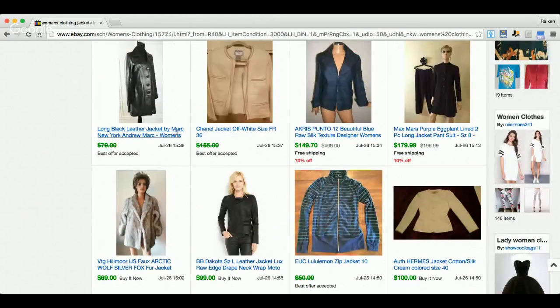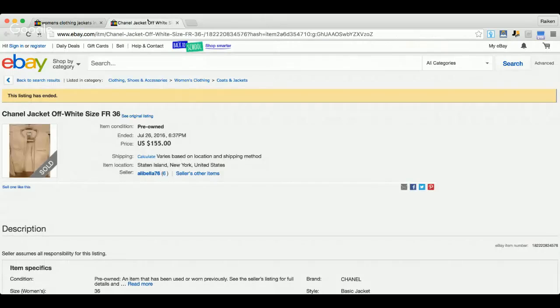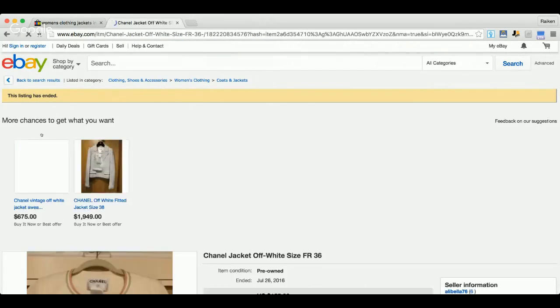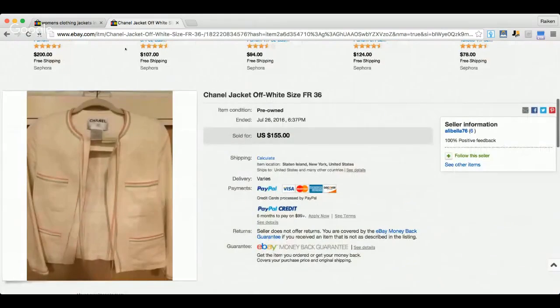Long black leather jacket by Mark New York, Andrew Mark. Best offer under 79. Chanel. Here's another very high end brand. I always say this when you get to the high end brands, you always want to authenticate it. How? Just type in eBay, authenticate, fill in the blank. Chanel, very popular with the women's handbags and purses. Take a look at the logo, the C's backwards interlinking with one another. Chanel right there, 155 bucks.